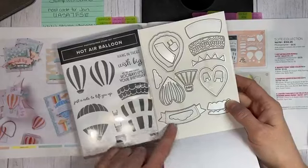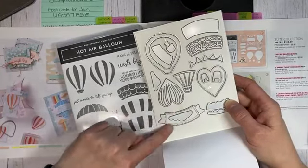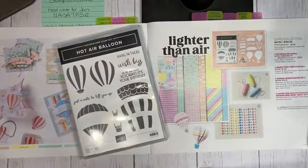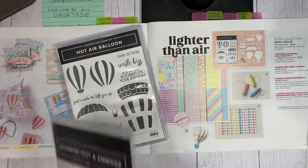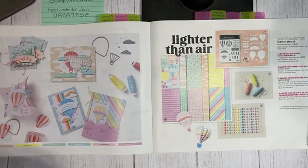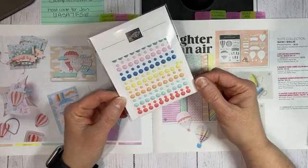So super cute. Ooh, look at this one. I think I'm going to love this label right here. I love when you can use labels for other things. I love that. So there's stamp set and matching die. This also has, just gonna put this in here. Move those out here. This also comes with, oh my gosh, look at these yummy embellishments.